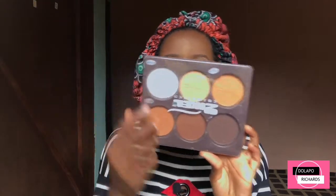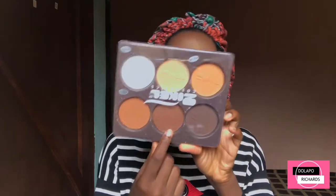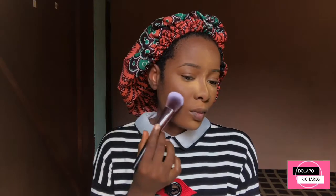So now that I'm done setting my face with powder, I'm going to go in with my setting powder. This is my Fenty Beauty setting powder, and I'm just going to apply that on the areas where I highlighted. I'll be using the same Face It palette, and I'm going to be contouring with this shade right here. I'm going to be contouring my face with this shade, and the name of the shade is Cappuccino.